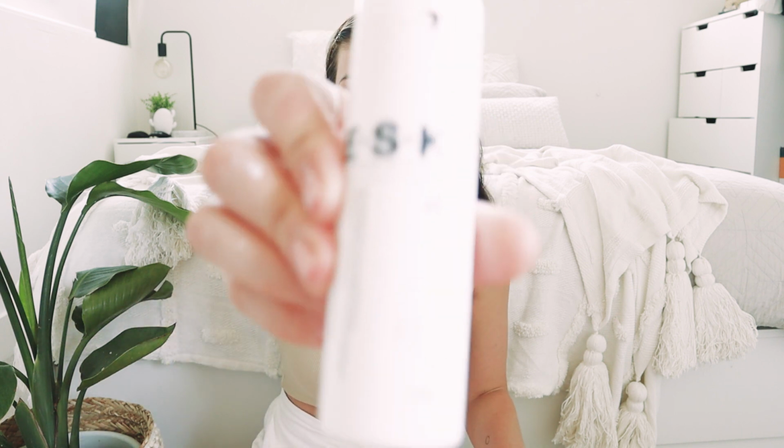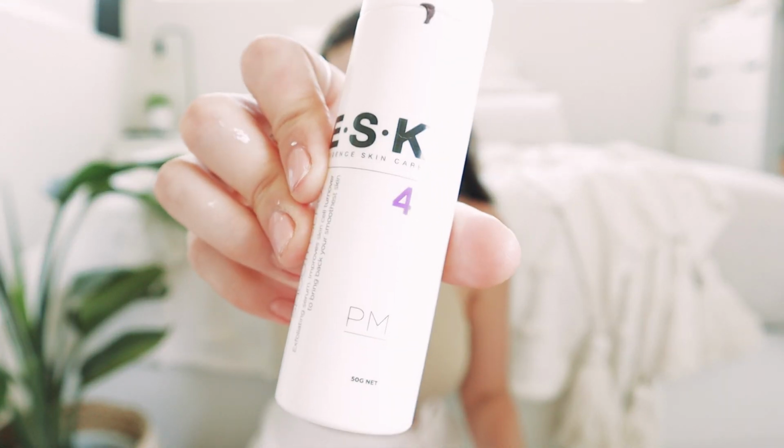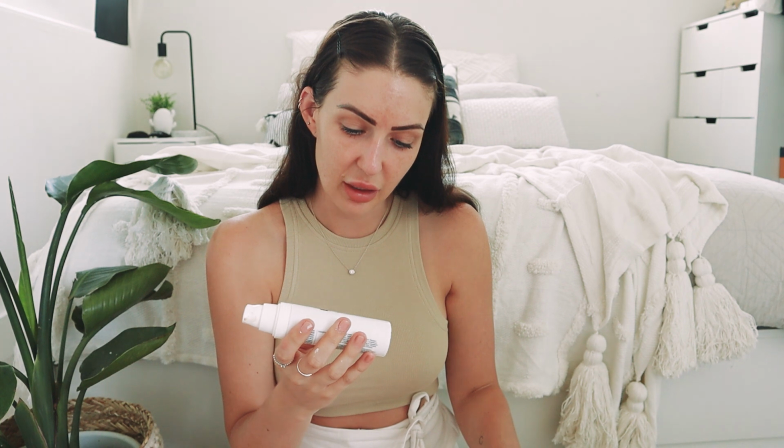Now for the evening part of my skincare routine, I again use the niacinamide and zinc from The Ordinary as my first layer. And then I put on this smoothing serum from ESK Skincare. And this is an exfoliating serum, so it's an AHA. You've probably heard a lot about these recently.